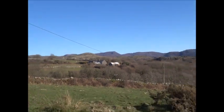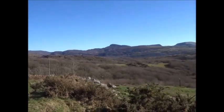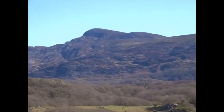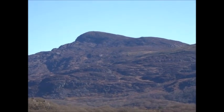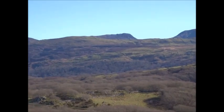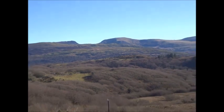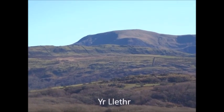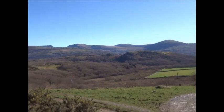The mountain behind it is nearly 2,000 feet high, I think. Then over there you can see the top couple of hundred feet of Rhinog Fawr. Oh no, the whole lot, yeah. There's no foothills in between Rhinog Fawr. And you can see just a little bit of Rhinog Fach there, above the foothills. And Llethr up there, that's the highest point on the Rhinog Range, 2,475 feet above sea level.